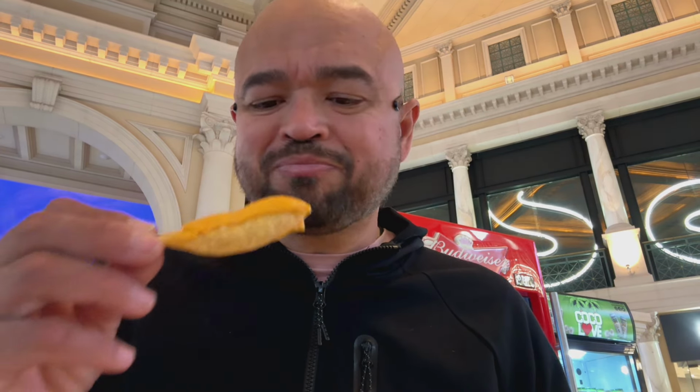Anytime we come here, I usually always get this. Really good, nice and warm, crunchy on the outside, super soft on the inside. It's amazing, really good. Now, as far as nachos, look at that. A lot of cheese. You do have to eat these right away because tortilla chips will get all soggy if you just let them sit.